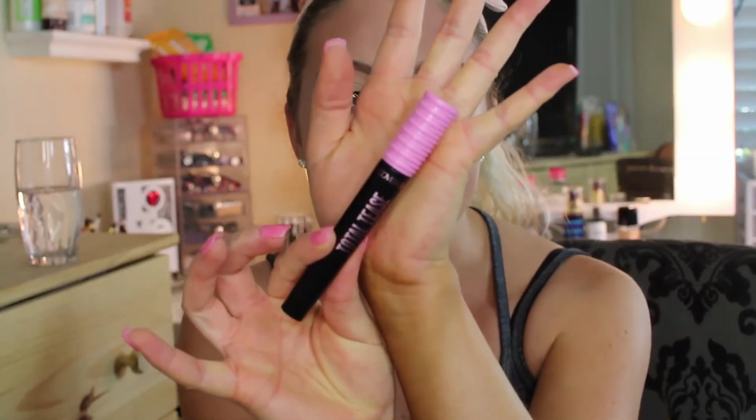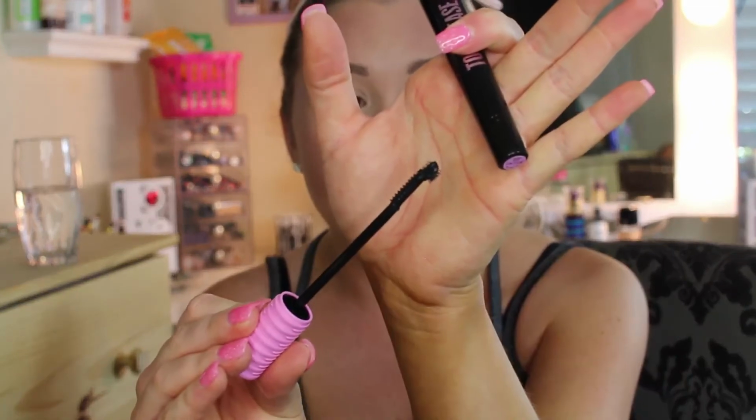So going in with another mascara, this is the CoverGirl Total Tease. The brush of this I thought looked really freaking weird. I used this one time on its own and it did pretty good in my liking, but I've never coated it over another one.